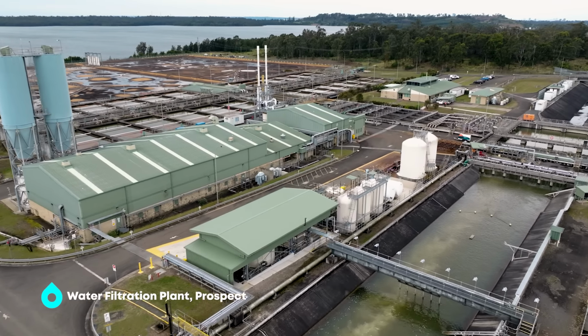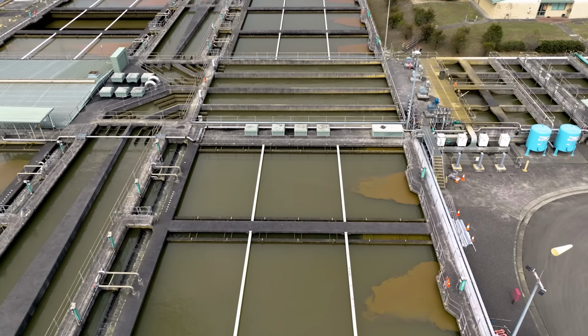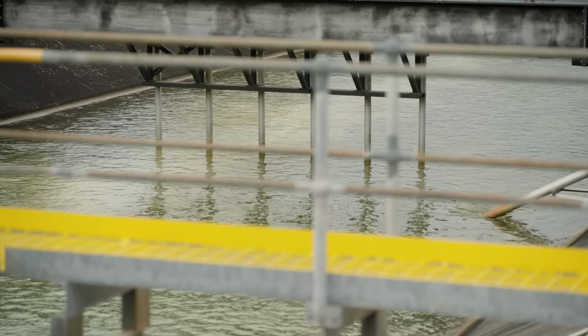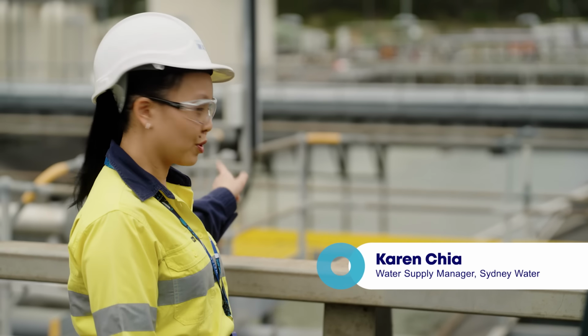This is where it all happens. The Prospect Water Filtration Plant is one of the largest in the world, providing up to 1.5 billion litres of reliable drinking water every day. So yes, the water that you see here comes straight from Warragamba Dam and it will go straight into our Prospect Filtration Plant. Right, so it's not drinkable at this point, is it? Where does it go to from here?